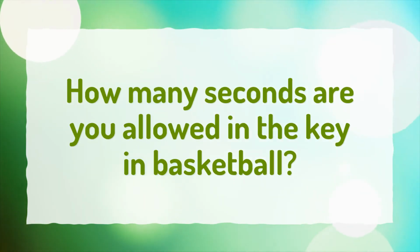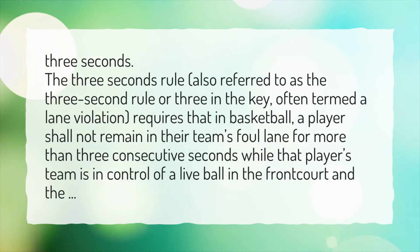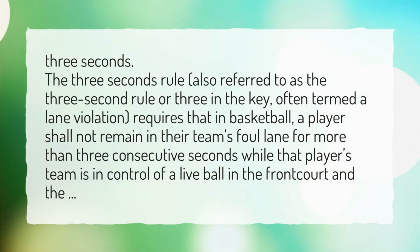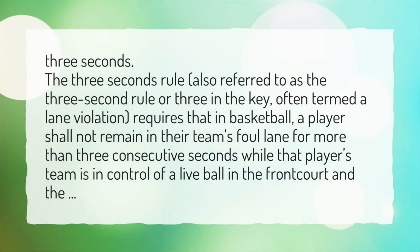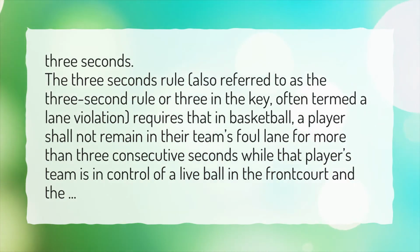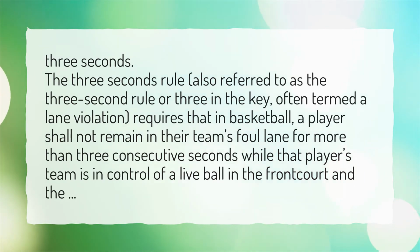How many seconds are you allowed in the key in basketball? 3 seconds. The 3 seconds rule, also referred to as the 3 second rule or three in the key, often termed a lane violation, requires that in basketball, a player shall not remain in their team's foul lane for more than 3 consecutive seconds while that player's team is in control of a live ball in the front court.